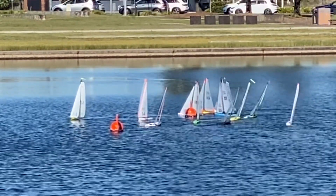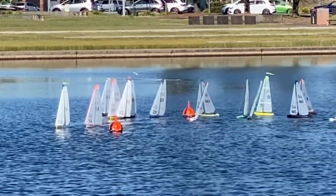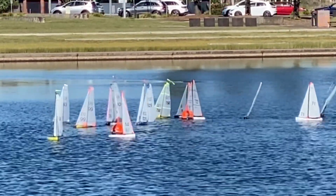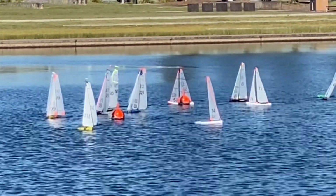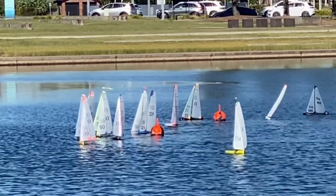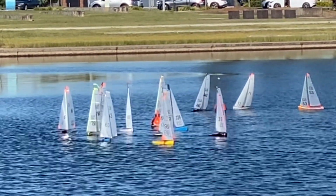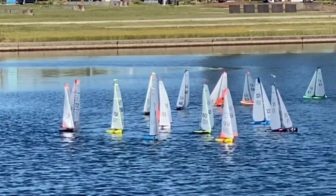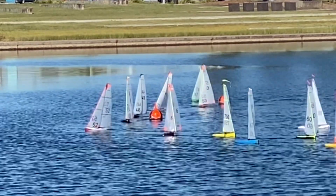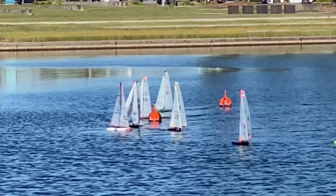The locals clearly know which side to sail in these southeast conditions. It's a consistent southeasterly breeze, but on a course like this, there are favoured sides. And what was interesting is listening to the locals about where their preferred positions were, which bottom mark they wanted to go round, and which one they didn't.